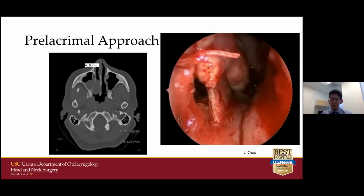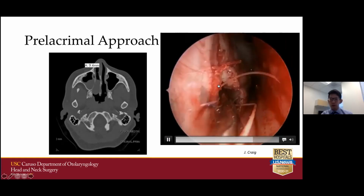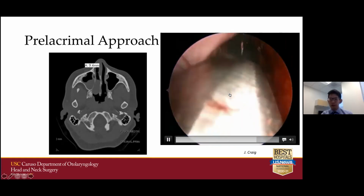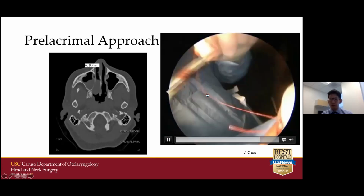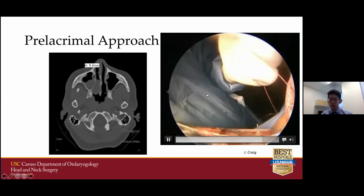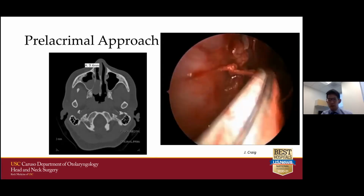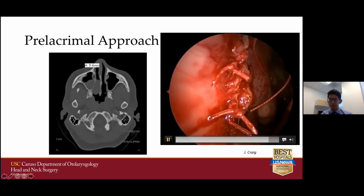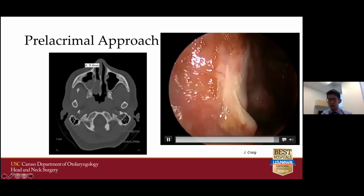And after you remove the tumor, you can close this. You can put some interrupted sutures here. This is probably the hardest part of the case. Placing these sutures can be a little bit difficult. You don't want to have too much tension because otherwise they'll rip the mucosa. So you just want to bring the mucosa edges slightly together. It doesn't have to be too tight. And it tends to heal very nicely post-operatively. Even after a week, it tends to heal great.